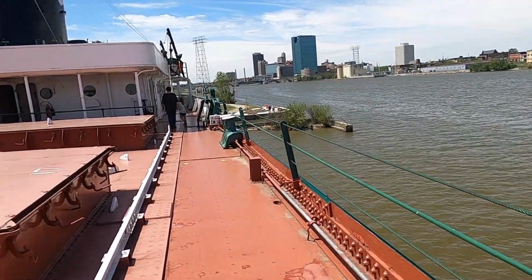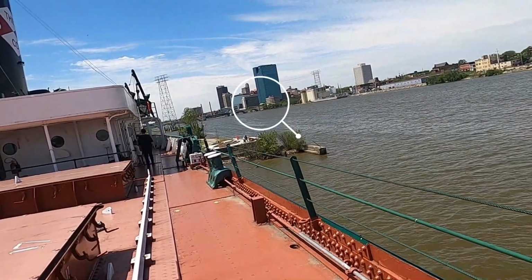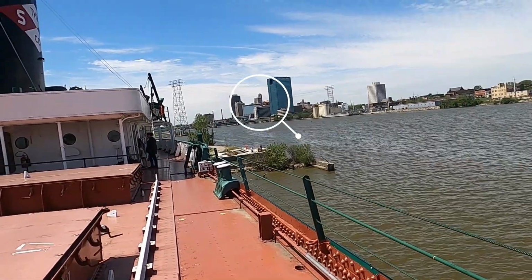You know, that little building behind the Fifth Third Bank building, that's where we ate at.